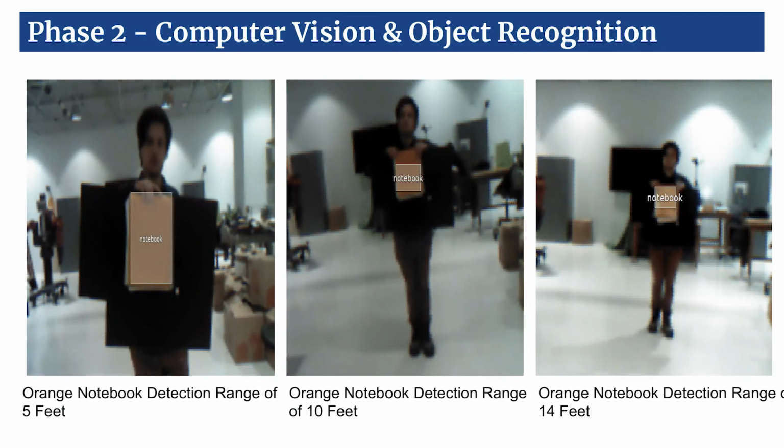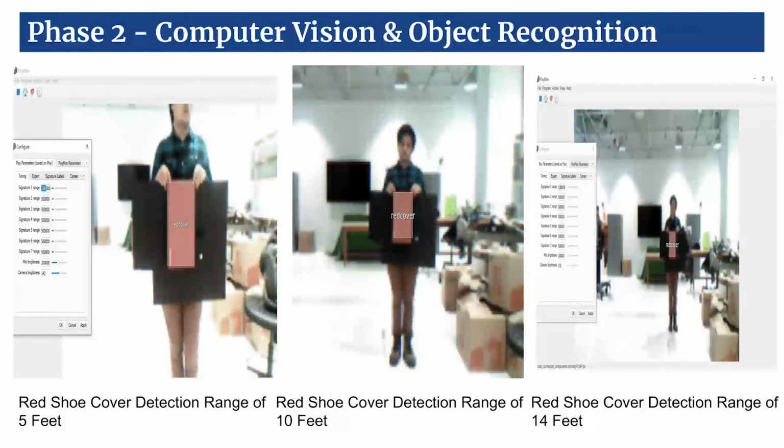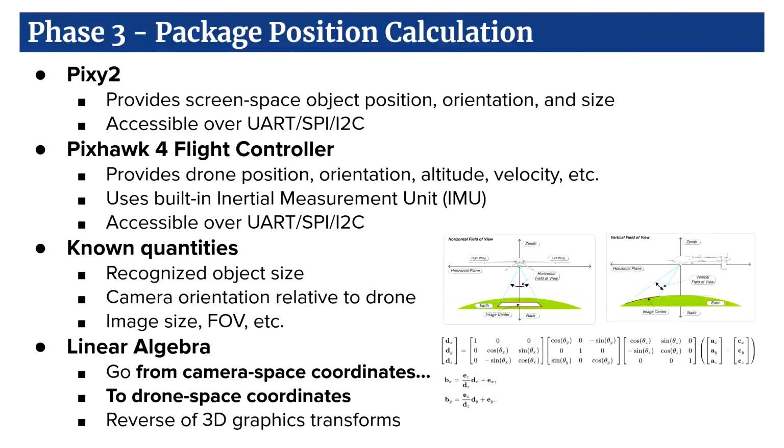In one of the experiments, we had one group member standing between 5 to 14 feet from the camera, holding an orange notebook. Another one, we also had the same group member holding a red shoe cover, also within 5 to 14 feet. In Phase 3, we integrated the camera and drone position estimation data together to predict where a recognized object is in relation to the drone.